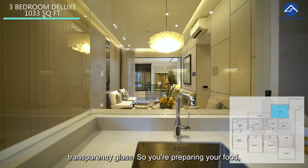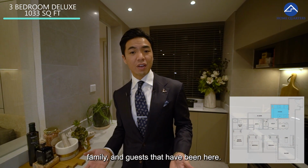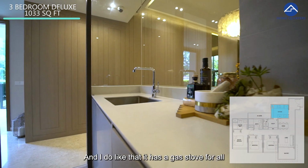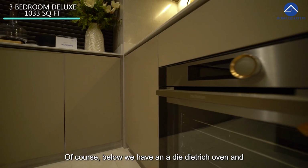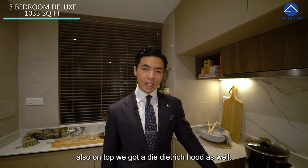I do love that you have a transparency glass, so you are preparing your food and you can also interact with your friends, family and guests that have been here. Good size countertop space, sink, and I do like that it has a gas stove for all your wok hei and Asian cooking lovers out there. Of course, below we have DD3 oven, and also on top we got a DD3 hood as well.